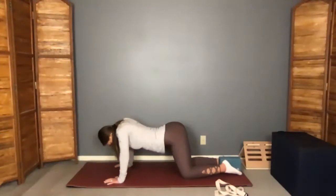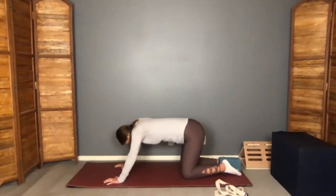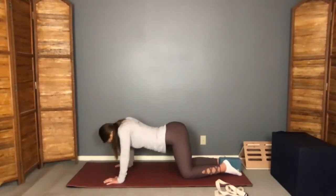Squeeze, release. You should feel this up in your hips if you're doing it well. And the outside of the butt muscles. Big breaths. Come out of it and then drop into it one more time. Squeeze, release.